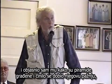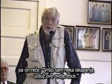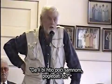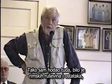how the pyramids were built, and that seemed to get his attention. So he says, I've been doing some digging along this cliff face here. He says, how about coming along with me and have a look at it and see what you think? So I was walking along, looking. These were Roman ruins and remains.